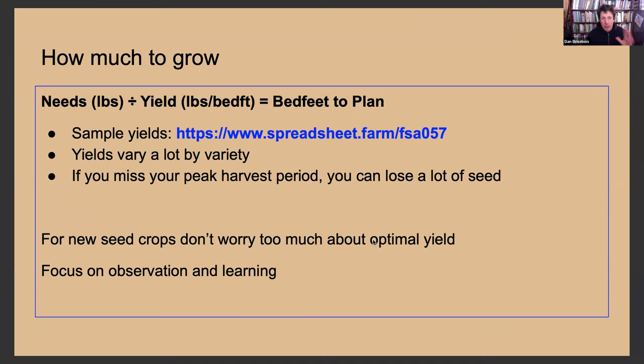Now, those yields have a range of low to heavy, and that depends a lot on variety. If you don't harvest at the right time, if you wait a little bit, a lot of seed can shatter. Or if you harvest too early, there might not be enough seed matured. So there's a few things that go into it.